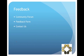Now, how to get in touch if you have a question. We have 3 different ways you can contact us, and you might have different questions, and those go to different places. The first one is the community forum. The second option is the feedback form. And when in doubt, if you're not sure where to go, you can always click on contact us.